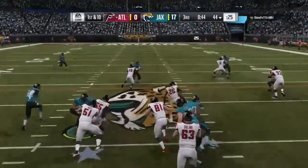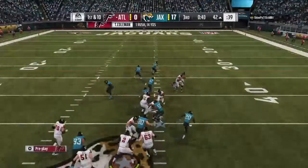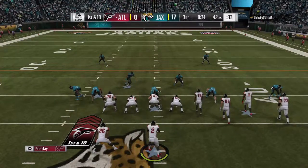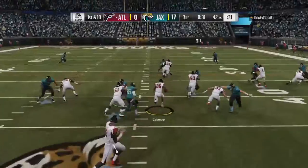The former Indiana Hoosier here, Tevin Coleman. And they're well past midfield, just a yard or 2 shy of the 40. First play of the drive going for 14 and a first down. At this stage of the game, the run-pass numbers are a little bit out of whack because most of the yardage has come through the air.